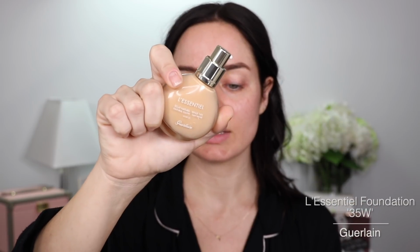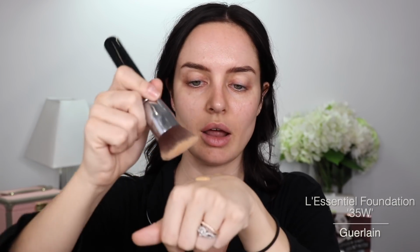put my foundation on. I'm gonna take the Guerlain L'Essentiel Foundation. They gave me this little brush to use with it, and it's okay. I did think that it took a bit too long, so I'm just gonna take another brush, this one's from Sigma, and rub it in. So this is the first step, because for me this is really important, especially for a glam look. Like if I'm trying to look really put together in glam, foundation is a must. I wouldn't skip that for me. For other daytime looks, I might just put SPF on, but not this time.